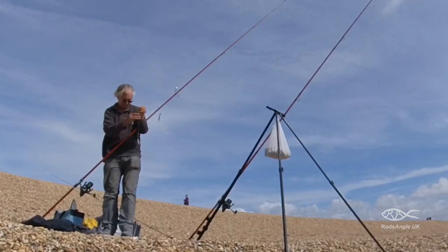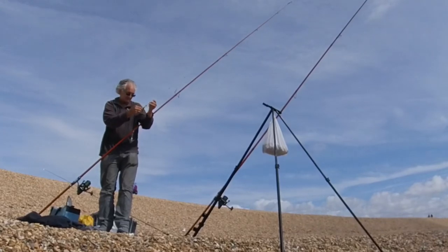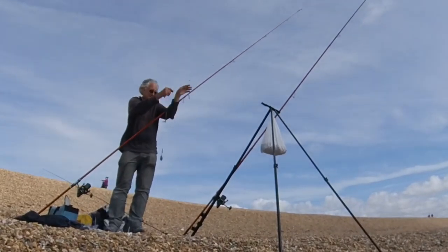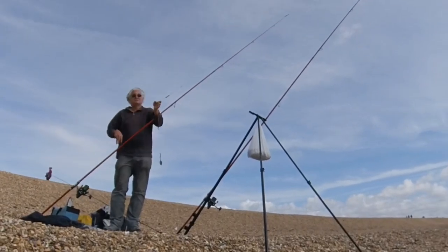Usually, a bag of stones on your tripod is a must, given the really strong tidal pull and the weed, which can easily drag your rods over. But even that's not really needed today.